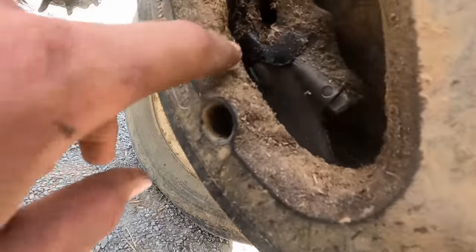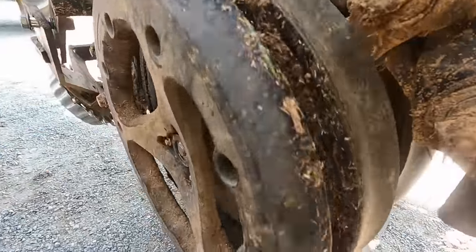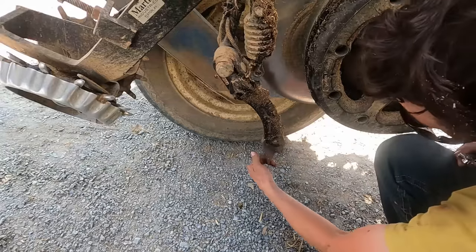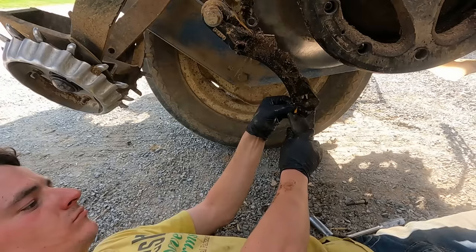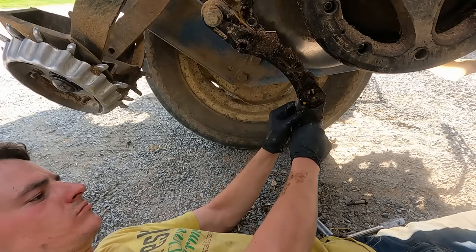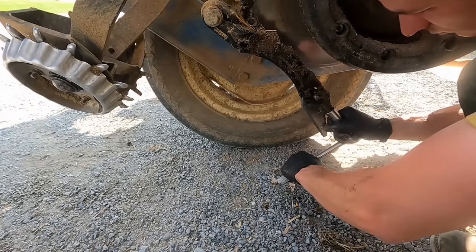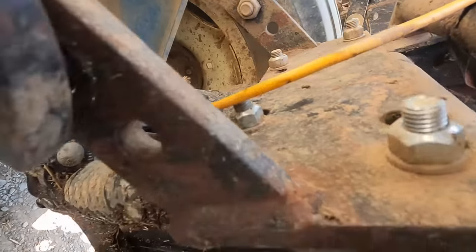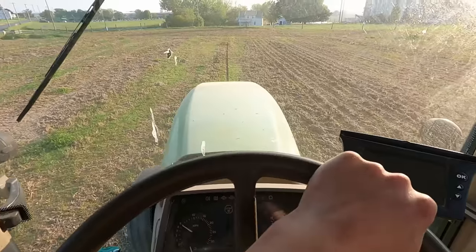The hose must be disconnected or something because it's all leaking out. You can see fertilizer getting all over the wheel there. I was able to pull this hose down a little bit farther, reattach it. Should be good now.